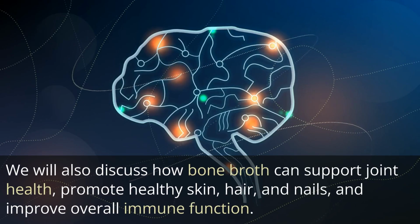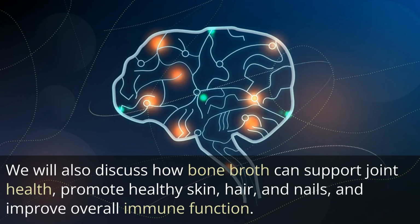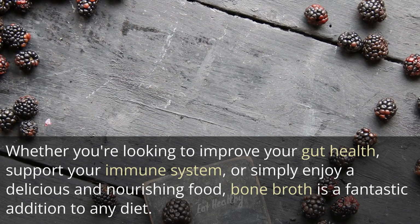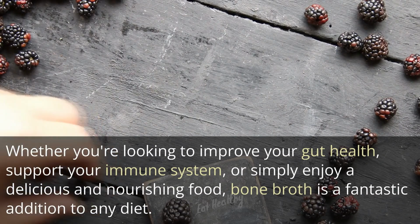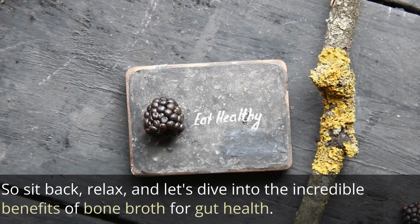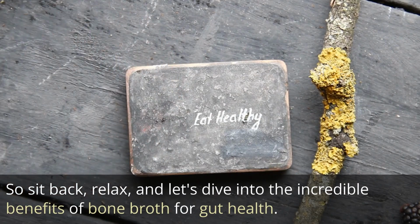We will also discuss how bone broth can support joint health, promote healthy skin, hair, and nails, and improve overall immune function. Whether you're looking to improve your gut health, support your immune system, or simply enjoy a delicious and nourishing food, bone broth is a fantastic addition to any diet. So sit back, relax, and let's dive into the incredible benefits of bone broth for gut health.